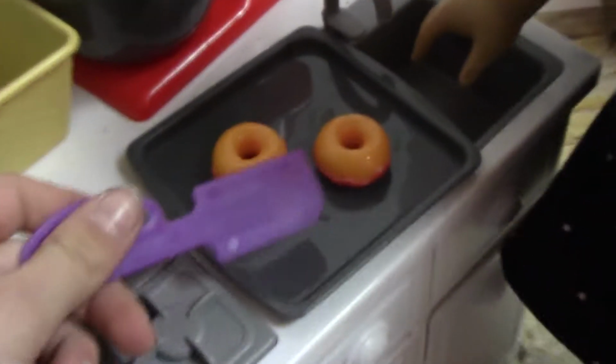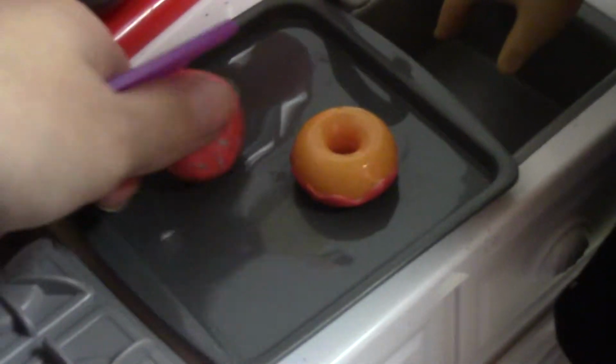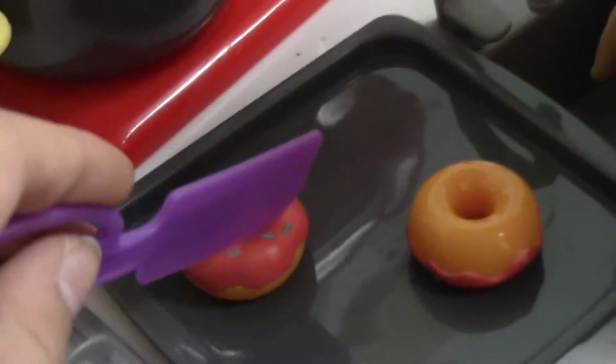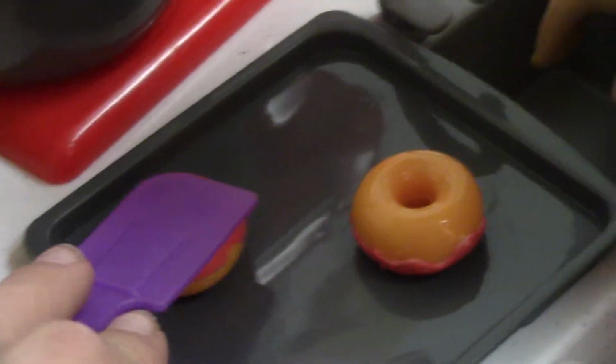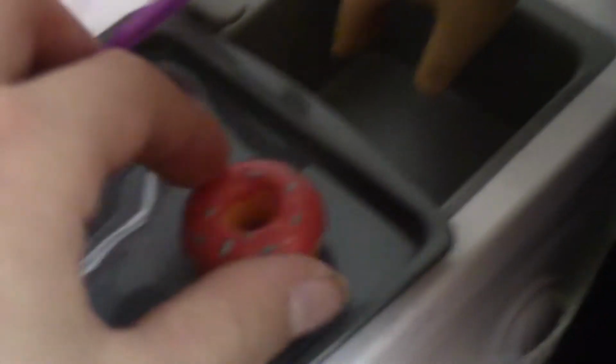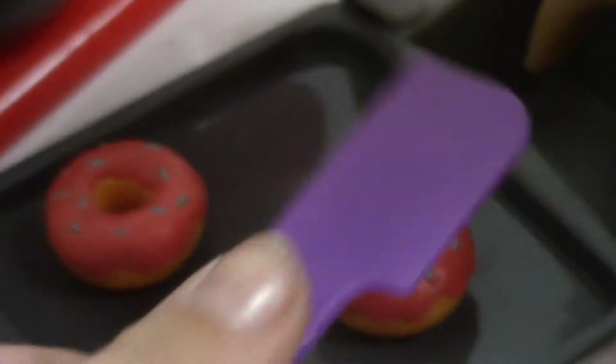Alright, now I'm gonna start icing these. Where's my icing tool? Is this it? Yes. Alright, so pink, let me get the first one done. Alright, now that one's done in pink. And we might add some sprinkles too, but now let me get this one done. I love working at a bakery. It's so fun. You get to bake all day. And now they're ready.